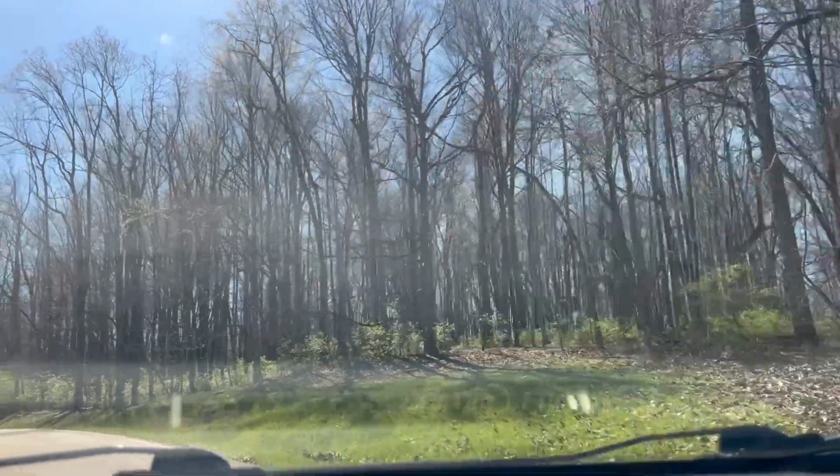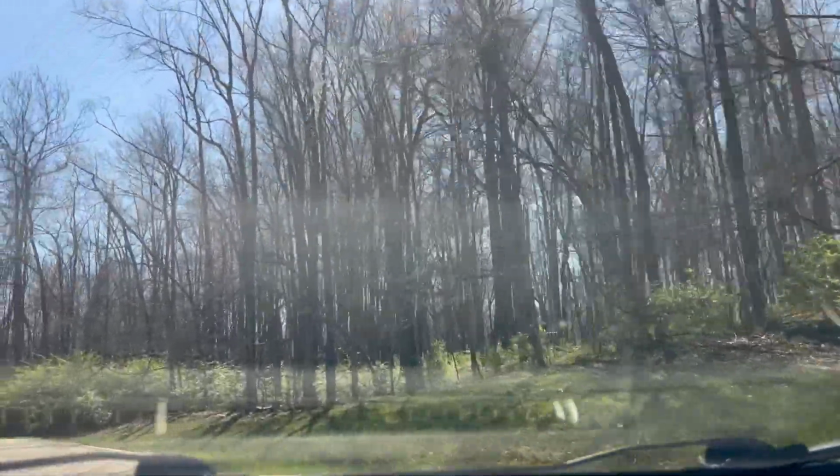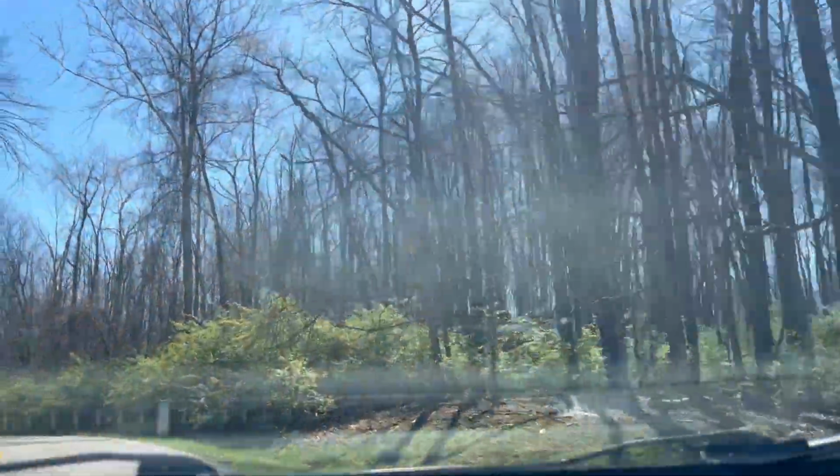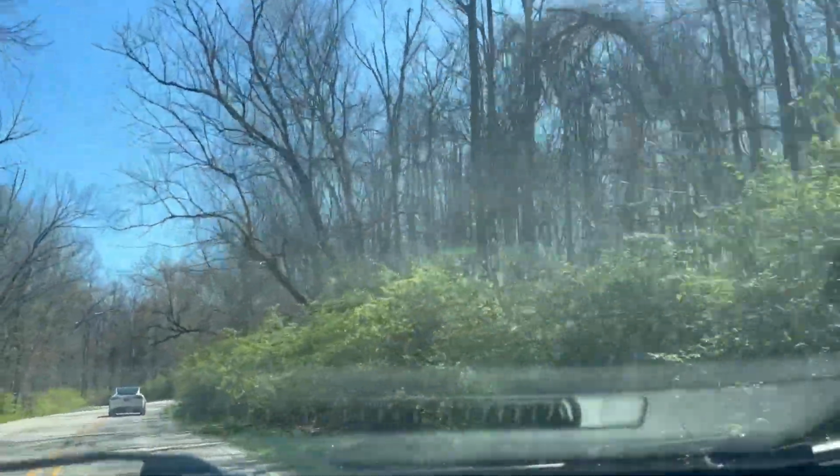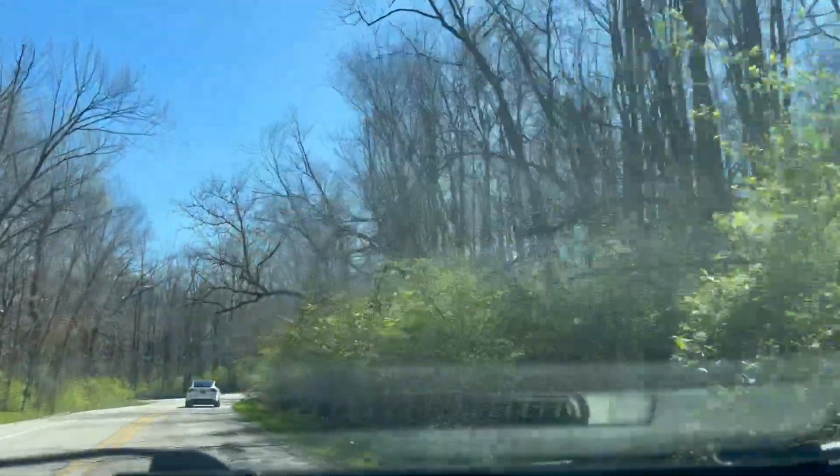And we're still winding around on Eagle Creek Parkway. This is the main thoroughfare through the park, so it runs north and south through Eagle Creek Park, although as you can see, not in a straight line.